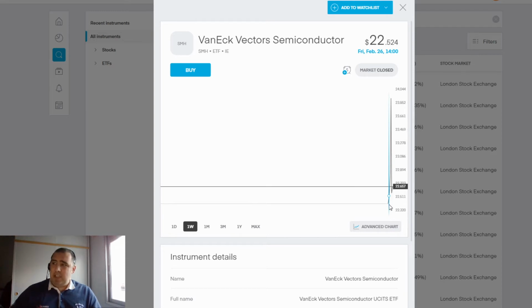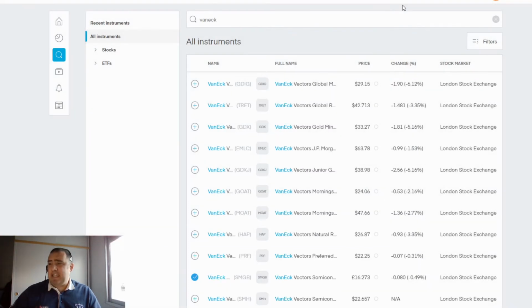So the price is actually $22.41 at the close. It's just come out. It's new, and it has two ticker symbols actually on Trading 212. You have SMGB or SMH. One's in pounds and the other one's in dollars. So you can find that in your broker with one of these two ticker symbols.